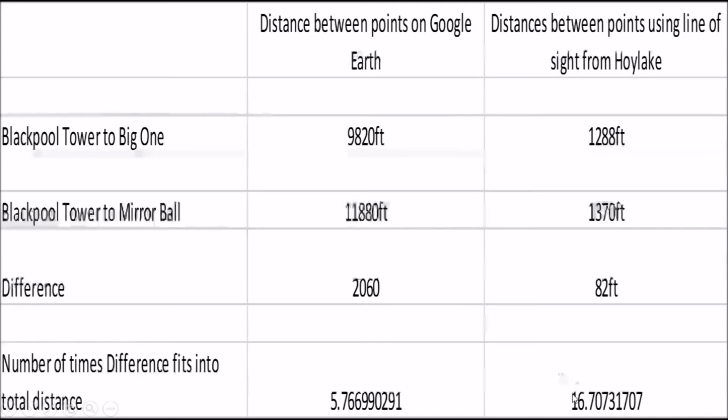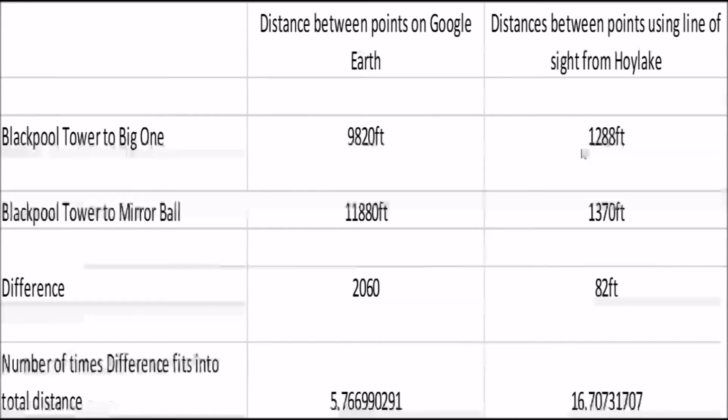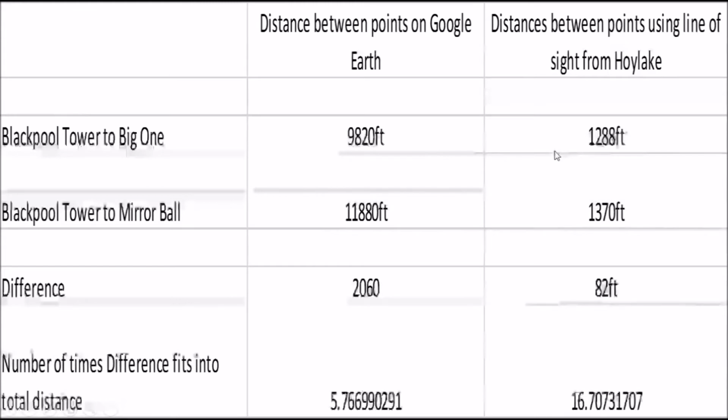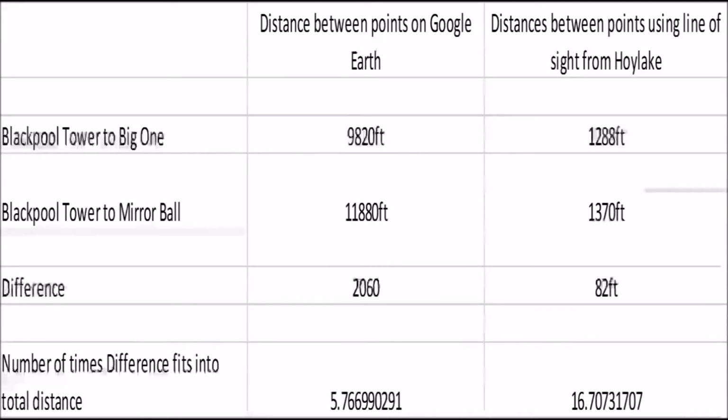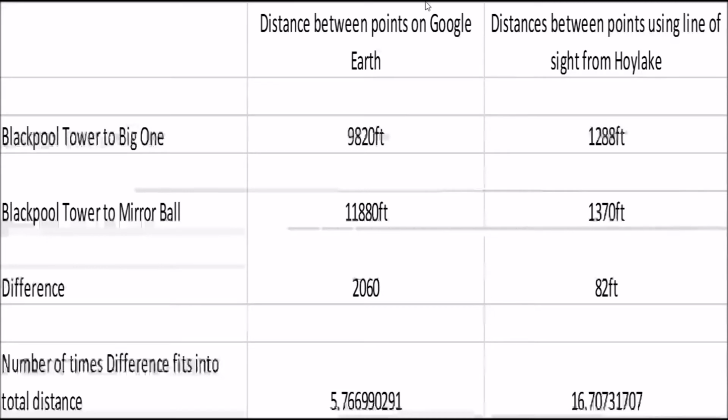So you can see there's a huge discrepancy here between these two figures. And the correct figures are undoubtedly the ones on the right, the distances between the points using the line of sight from Hoylake. That's what we were looking at, and these are completely incorrect figures. They would be correct only if Ranty had been viewing Blackpool from virtually due west, looking eastwards towards the Blackpool seafront.